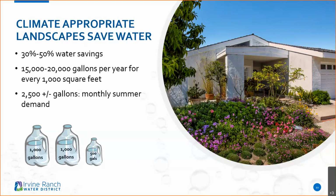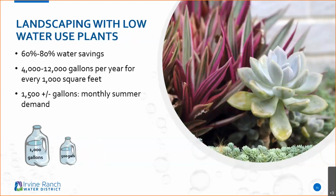The word drought tolerant gets thrown out there quite a bit. A lot of these plants are drought tolerant, but what we're really talking about is medium water use plants. You can see the water use per year goes down to around 15 to 20,000 gallons per year for every 1,000 square feet, right around 2,500 gallons per month during the summer months. Now, when you start to use even more low water use plant material, that water use keeps dropping, around 60 to 80% water savings, 4 to 12,000 gallons per year, 1,500 gallons per month during the summer. And we're talking about climate appropriate exotic plant material.